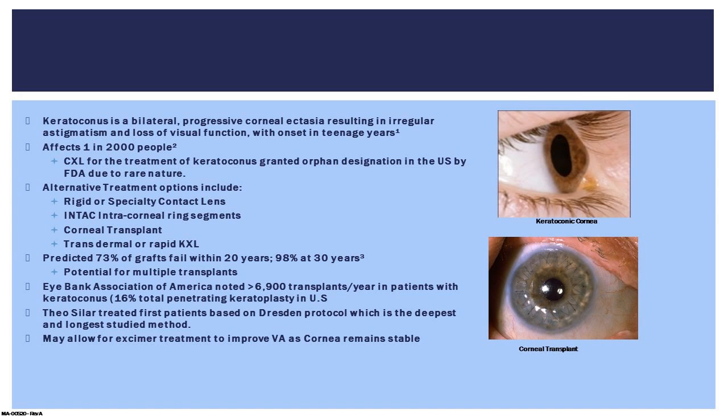And so to get a patient to best corrected vision, we are going to have to give them a contact lens, a hard contact lens. And as the condition progresses, even contact lenses become increasingly inefficient. And oftentimes in the past, patients would move on to having a corneal transplant.